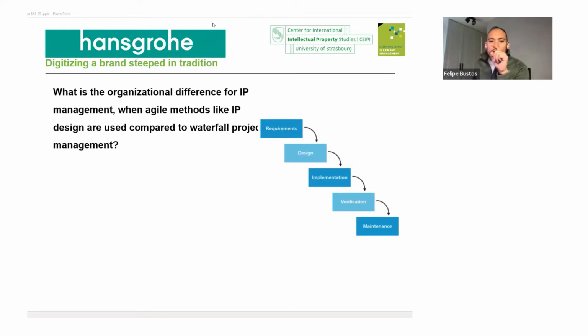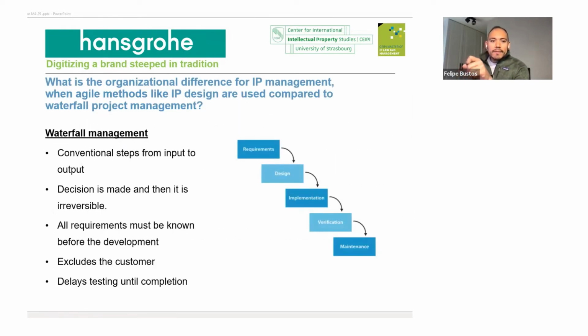Thank you, Johannes. Can you skip to the next one? Because this is, I think, repeated. Yeah, that one. So the question is, what is the organizational difference for IP management when agile methods like IP design are used compared to waterfall project management?